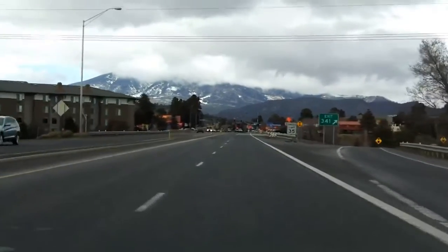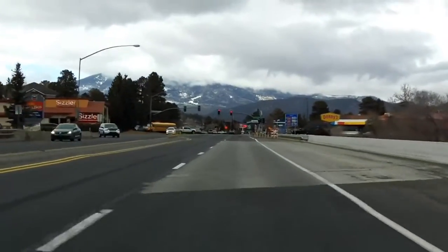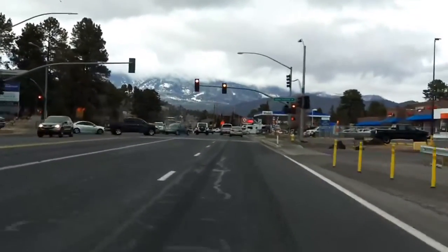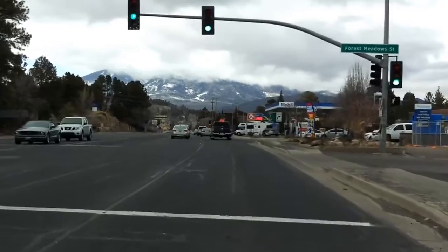And with Humphries Peak standing tall in the background, we come to the northern terminus of Interstate 17 after 146 miles. I don't know how the hell we did it. 2 hours ago I was thinking we weren't going to make it, but we made it. Welcome to Flagstaff.